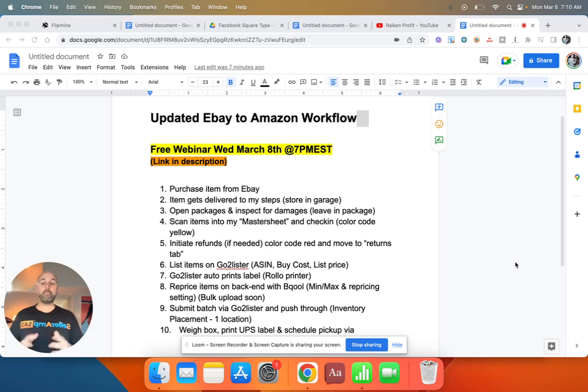So essentially, I have a master sheet with all of the items that I purchase. And on that master sheet, we have everything from the ASIN to the ROI to the profit. We have the eBay ID number. We have the tracking number. We have all different sorts of information. My virtual assistants fill that out.